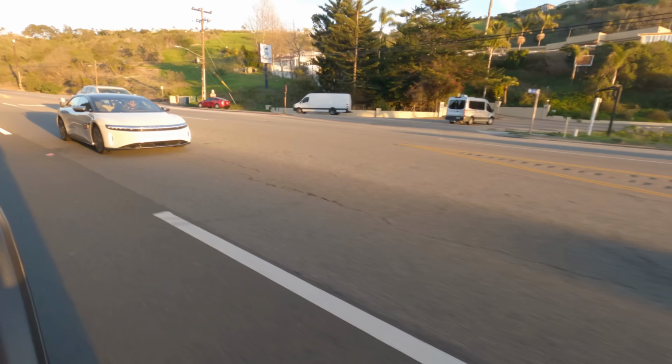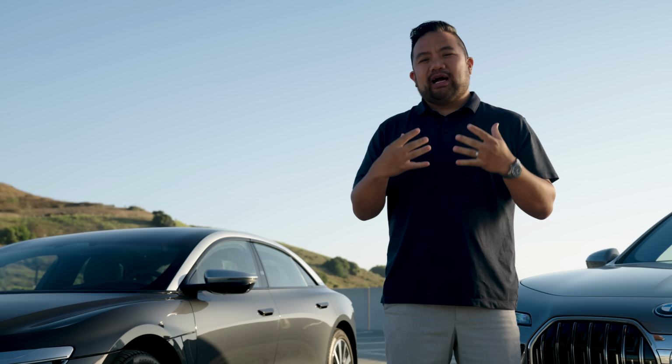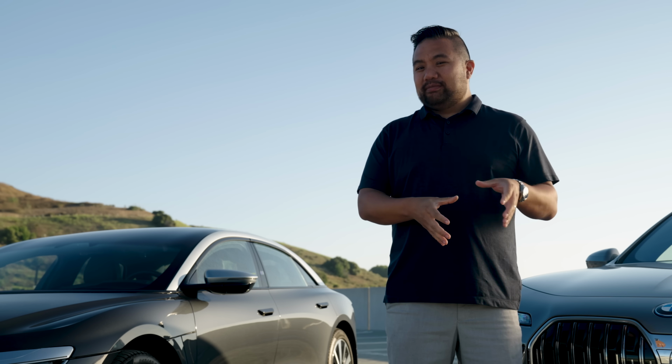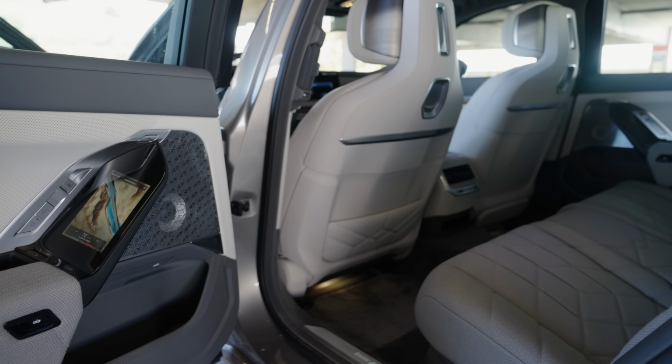Now, Lucid describes the Grand Touring as having relentless range, supercar speed, and lavish luxury. And in our 9 months or so with this vehicle, it's definitely delivered on those first two fronts. But lavish luxury, not so much, and that's where the BMW comes in. When it comes to cabin technology and luxury, the BMW could teach the Lucid a thing or two, or 20. Come on, I'll show you what I mean.